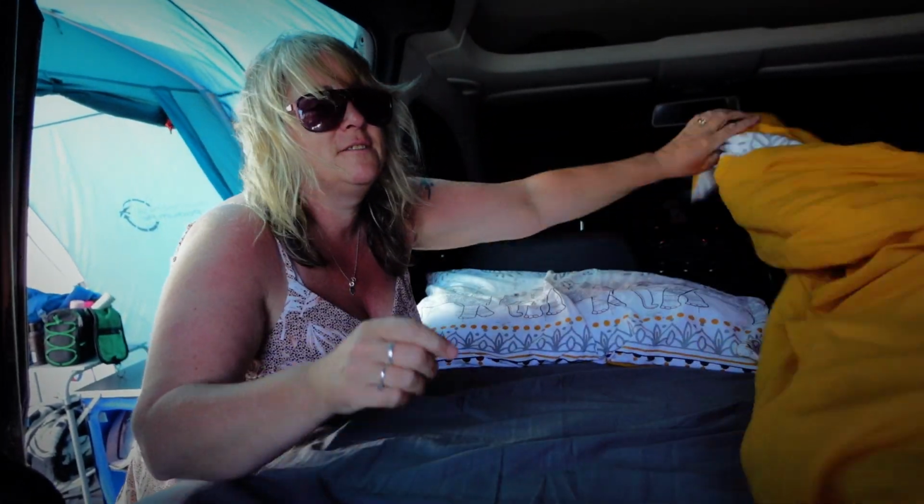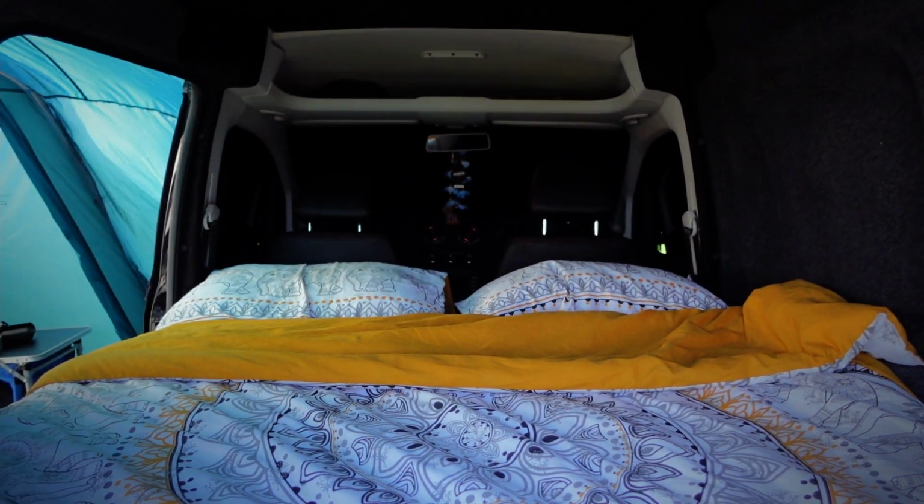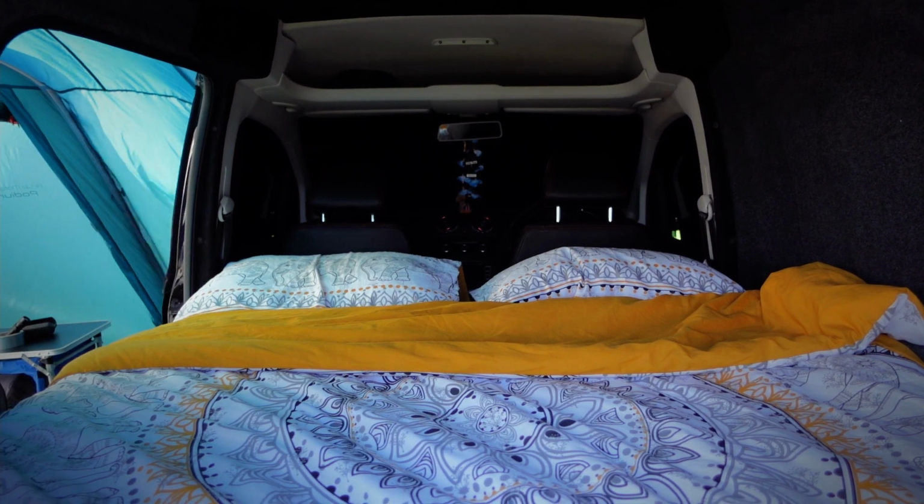Same rules apply at home, do they? Last one up makes the bed. Ah, do they? You can film me all you like, but still didn't make the bed. There we are. We have one made bed again.